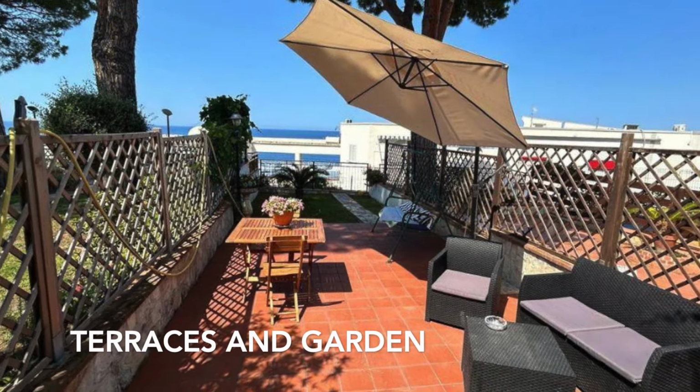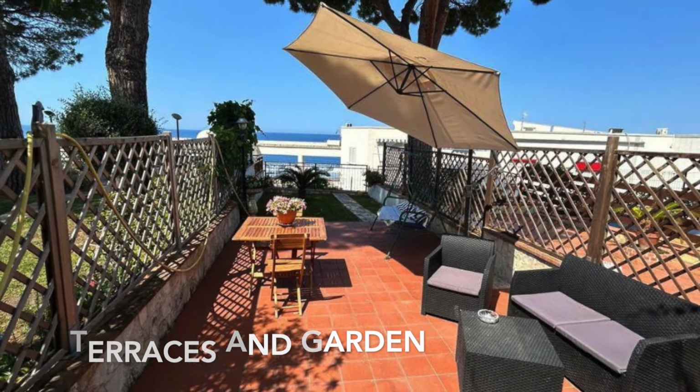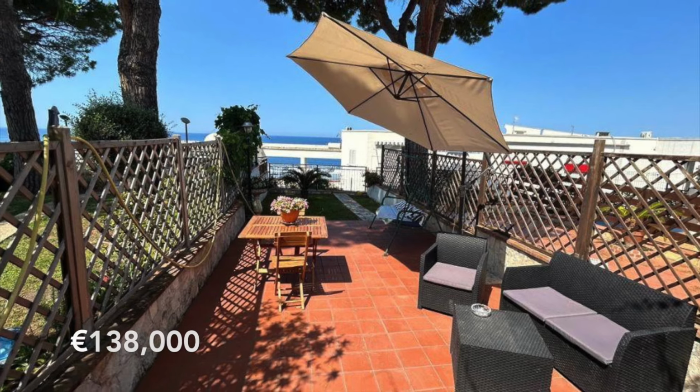This is a beautiful villa, and it's 90 square meters, so you have a lot of space, but the outdoor space is stunning. Check it out.